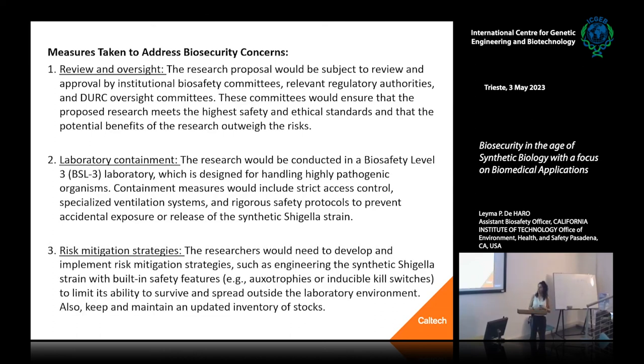And then you have to have risk mitigation strategies that the scientists need to develop. For example, a protocol or a standard operating procedure that I mentioned before. What happens if there's an emergency? How are you going to handle it? If you have a spill, how will you clean it up? Who will clean it up? Do you know how to clean it up? Have you been trained? Did you practice?